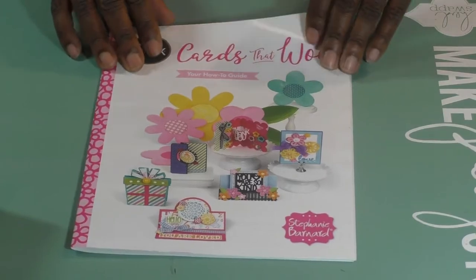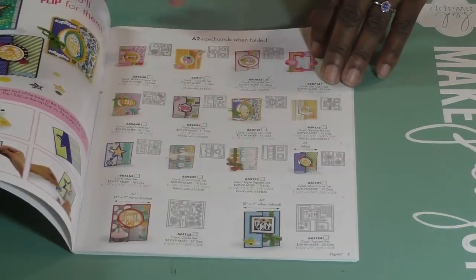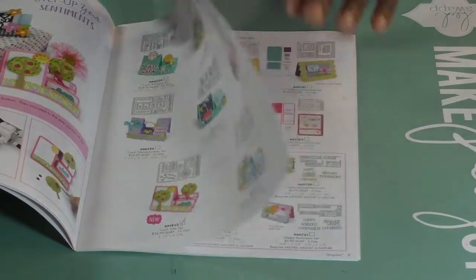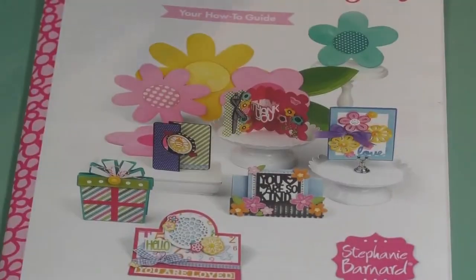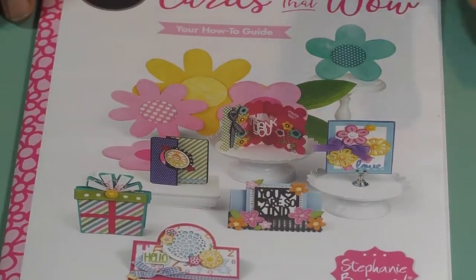In her class, she gave us the how-to guide and just kind of went through and did some sample cards for us and walked us through how they were put together. And it also showed some of the items that she has available. This was not a make it class. This was a lecture class only.